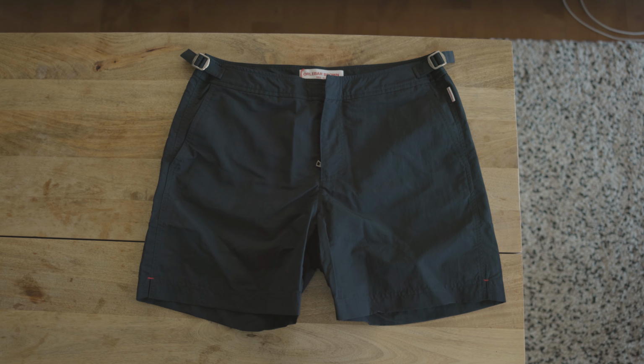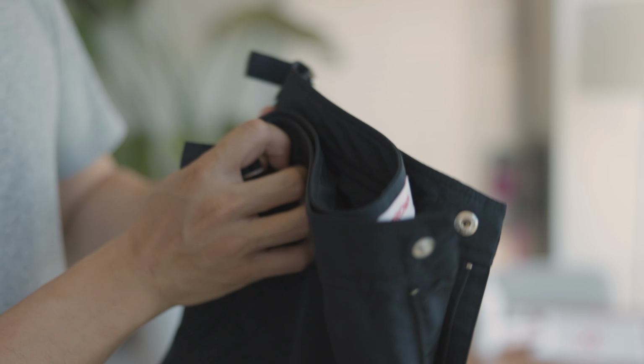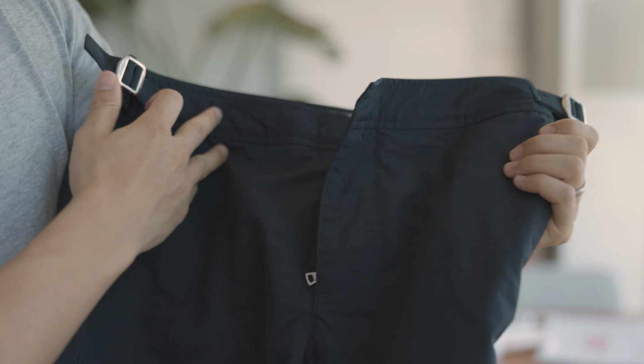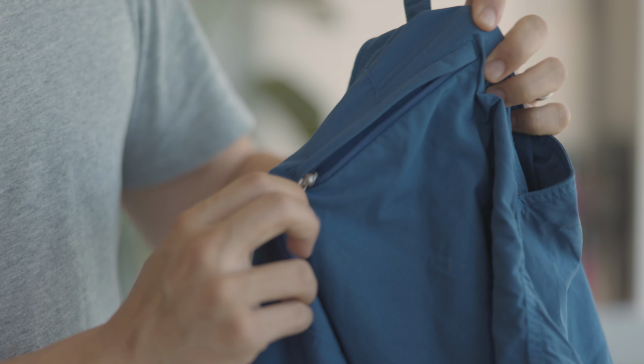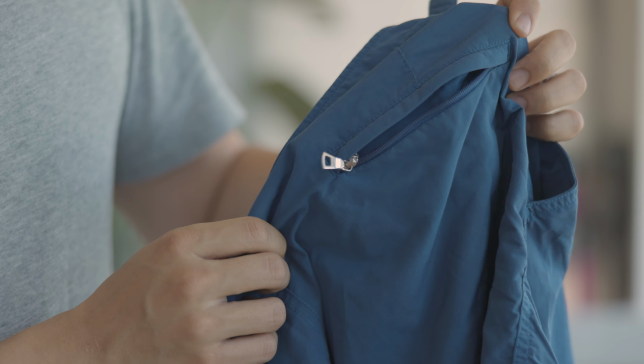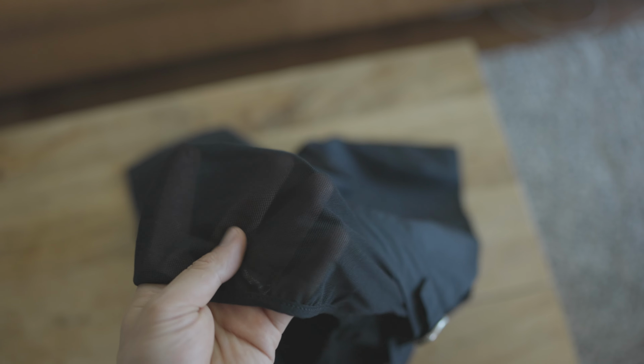What's great about these is that they work not only as swim shorts, but they also work as shorts. So oftentimes you're in the water and then you come out and maybe you gotta eat a meal or you're hanging out with your friends or what have you. You don't necessarily have to keep changing back and forth between a pair of shorts and these. These look like shorts, they look proper, they look high quality, and because of that, they work as double duty when you're on that summer break trip.